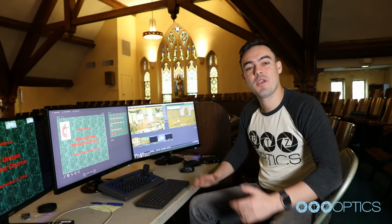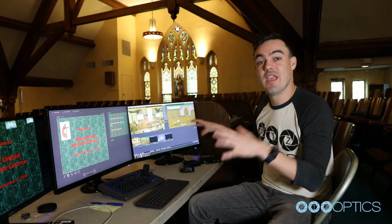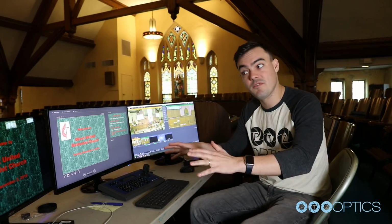Hey guys, here we are up in the live streaming pulpit on the second floor balcony, looking over at the church, and we have our PTZOptics Producer Kit set up here. I want to show you a little bit about the workflow here at the Olivet United Methodist Church.